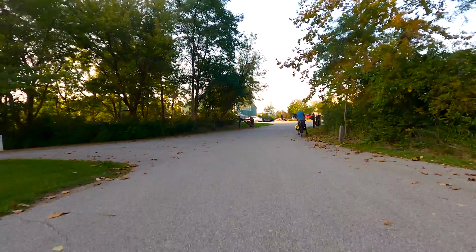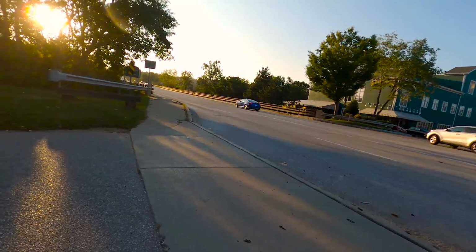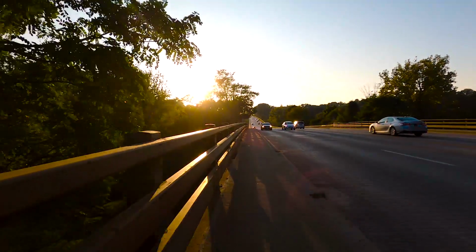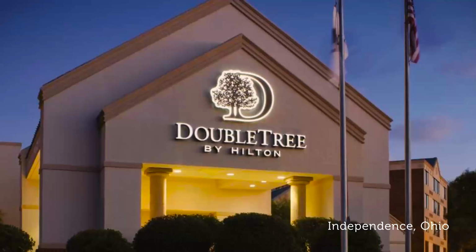Eventually we reached the road for our hotel for the night. Battling the noise, traffic, and chaos that is life in the big city, we made our way to our room. Another amazing day behind us.